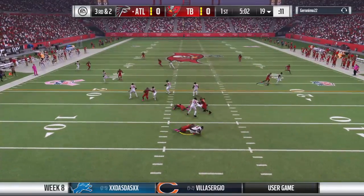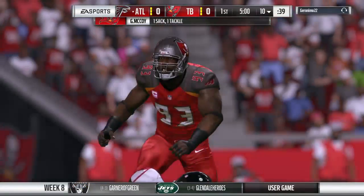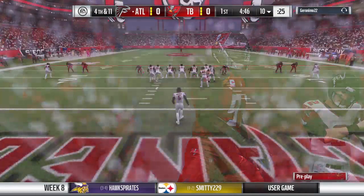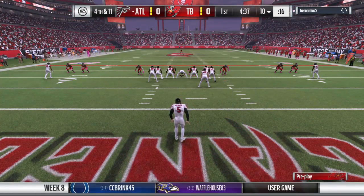Third and 2, now run. And he can't escape the pressure. Ryan goes down. Gerald McCoy is in there to get him, and that's sack number 6 for him on the year.